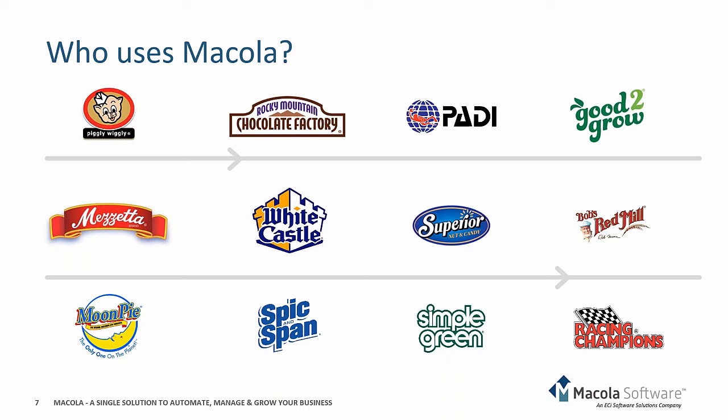Now, when we think about who relies on Macola, all kinds of companies do. We have a few here that you might recognize. At the same time, these customers are not necessarily representative of all of our customers, because a lot of our customers are ones that you probably wouldn't recognize. They're companies that are behind the scenes or companies that feed into the supply chain. So maybe you've heard of a Simple Green or White Castle, but you probably haven't heard of the other 99% of our customers who make something or are part of the supply chain.